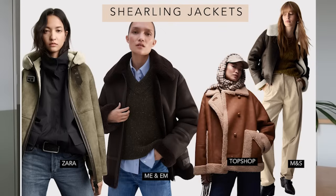Next up on the coat front, we have shearling jackets. This again was very heavily featured, and ties into what we were talking about with the contrast of textures, because you've got that lovely shiny leather or dull suede mixed with the shearling. As you can see, there are quite a few different styles of coat. It's more about the fabric than the actual silhouette, but I would say probably slightly oversized as a whole. So I actually have three different jackets for this, and they're quite different, but I think they all tick the box.